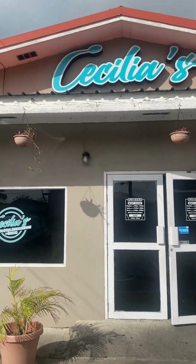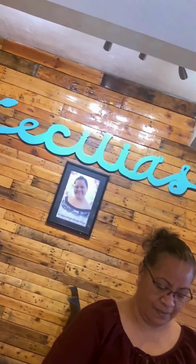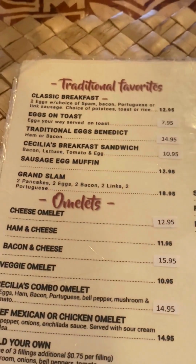The next day, we headed to Cecilia's for breakfast. The atmosphere, the story behind the place, it's just beautiful. The food was delicious, and the service was top-notch. Highly recommended.